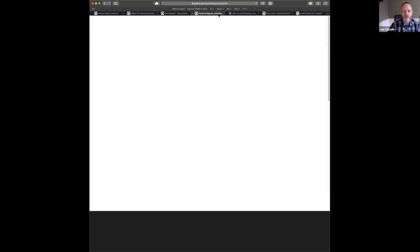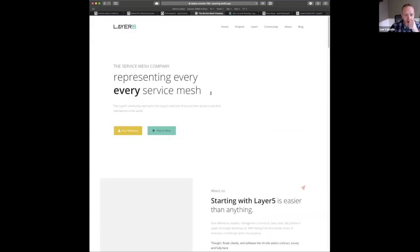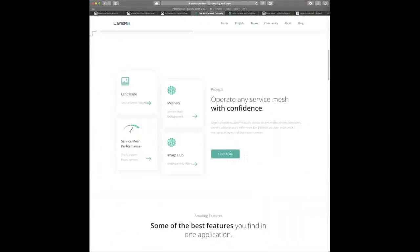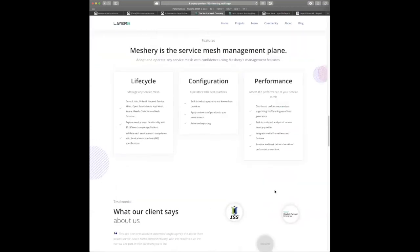Cool. All right. So Josh has been knocking out a few things. One of those was the features page. Can you scroll down a bit in the pricing module? Currently I just added the features. Sweet. Nice.